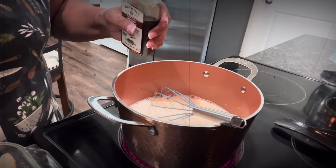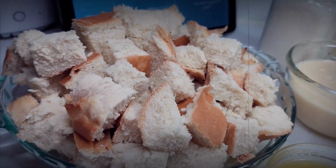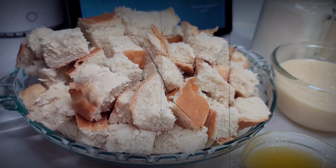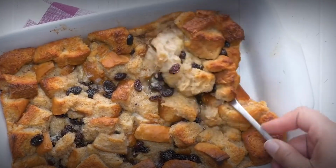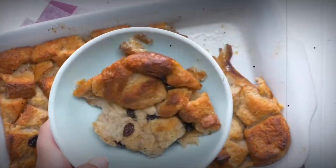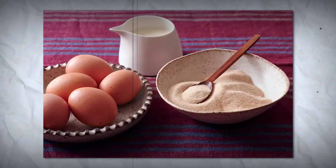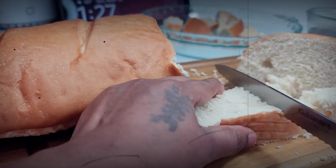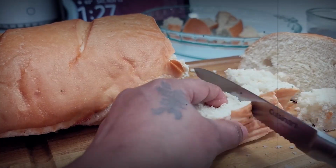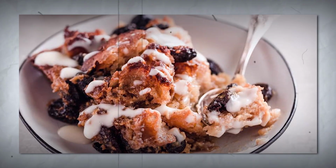Picture a kitchen in the early 20th century where every crumb was precious and wasting food was simply not an option. In those days, bread was baked fresh daily or purchased at the local bakery, but leftovers and day-old loaves were inevitable. Rather than tossing out hardened slices, resourceful cooks saw an opportunity. Soak that bread in a mixture of eggs, milk, sugar, and warming spices, then bake it slowly until golden and custardy. The result was a dessert that felt indulgent but cost next to nothing.